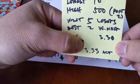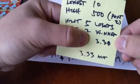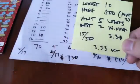Actual is 3.33, 1 in 3.33 was a winner, and published is 1 in 3.30. So, we did just about right.